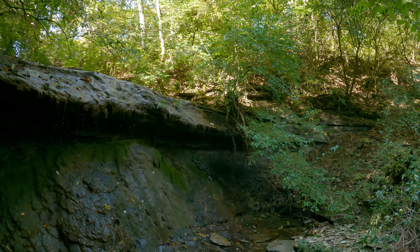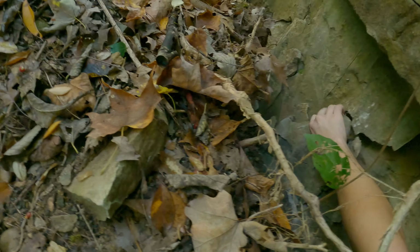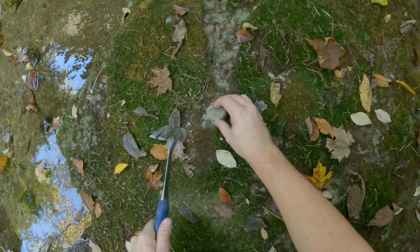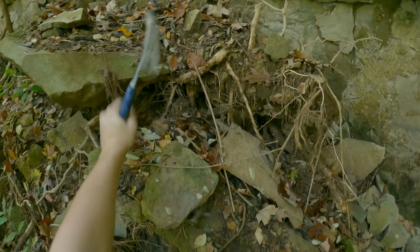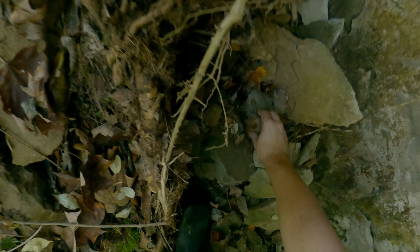Kind of cool off. There's a geode here. There's a geode back here I'm trying to get. Oh, man. I found the absolute mother lode back here. Solid. Solid. Not solid. Nice quartz. Holy shish kebab. That one's very hollow.